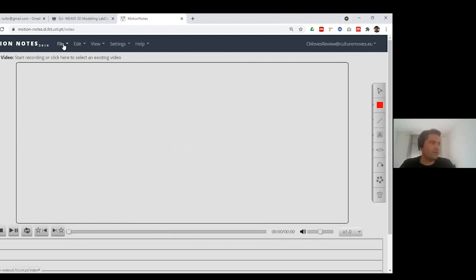Up here, we have the traditional menus: the file menu to import videos and to stream videos from YouTube. It's also possible to select different videos in your area. Edit menu to copy and paste the annotations, view to customize your workplace. The settings are basically to change resolutions and choose between different devices. In the help menus, we have several tutorials to help work with this tool.